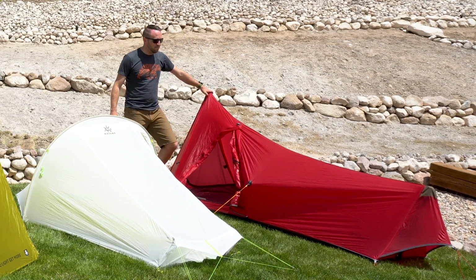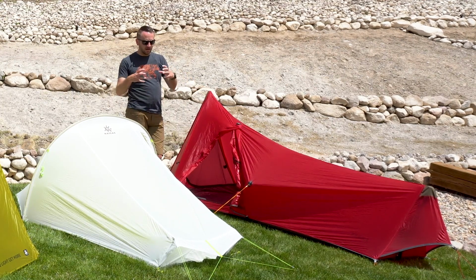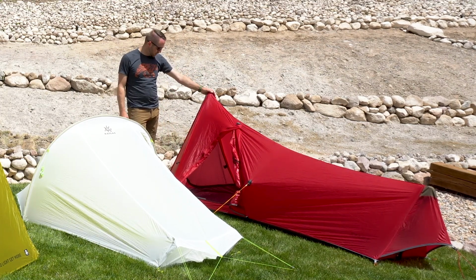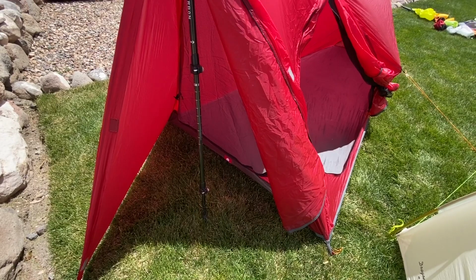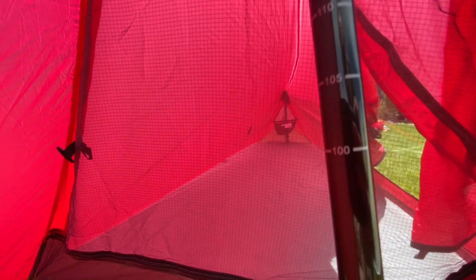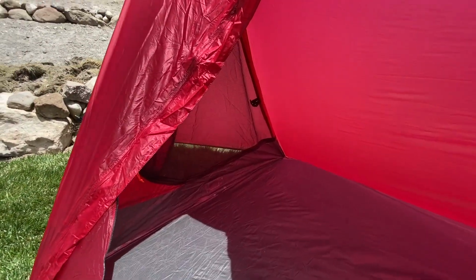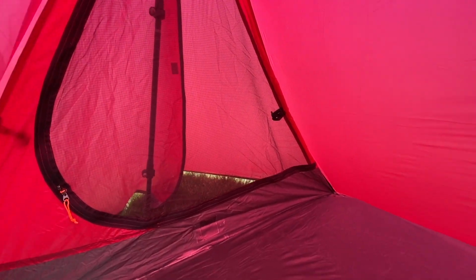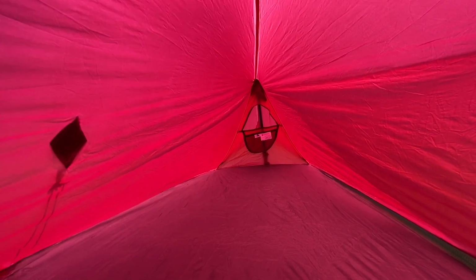This is the Zero Gram Pathfinder 1. The Zero 1, I should say. This packs up super tiny, like the size of a Nalgene bottle, even smaller. It uses two trekking poles to pitch. You've got a little bit of vestibule space here with an additional zipper that allows you to open up, so you've actually got two entrances that you can use to get into this shelter, which is nice. I can jump in through here, or get into this small vestibule space, which for a single wall shelter like this is nice. It's not as much space as the Coastline, for example, but you've got a little bit of gear storage where you don't necessarily have that with the Coastline.